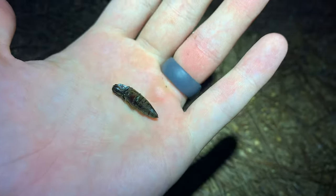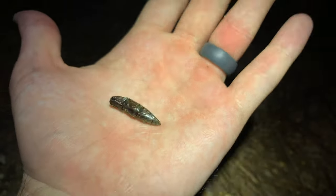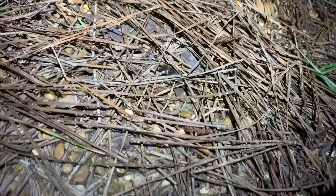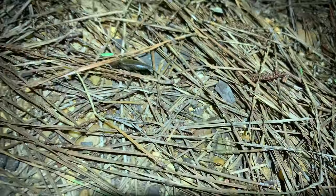Check out this little click beetle, guys. Look at this little click beetle. He's in his defensive posture. Let's see here if he will click for us. Oh, there he goes. And makes his speedy getaway. Really cool little species here.